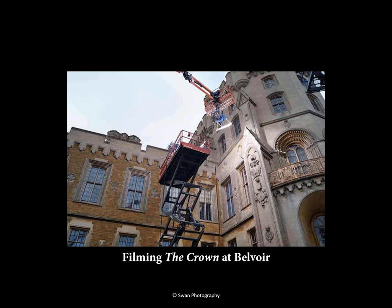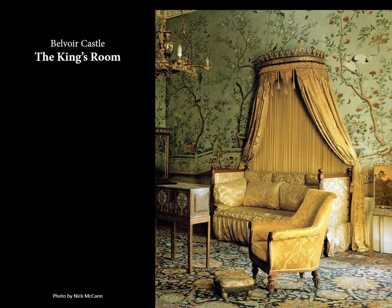And you can see some of that light here in the King's Room. As I said to you earlier, most of these houses had suites built for a royal visit. This is one of them here. This is a suite of rooms that was done for the King.